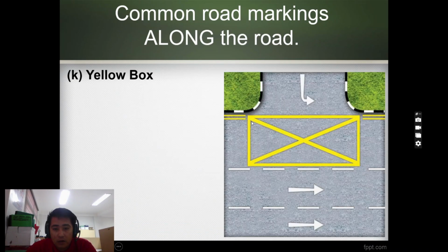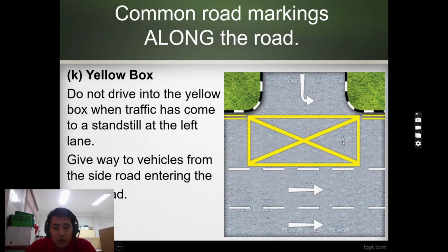Letter K, ito, yellow box. So when you see this yellow box, you must not drive into the yellow box when traffic has come to a standstill at the left lane. It means give way to vehicles from the side road entering the main road.